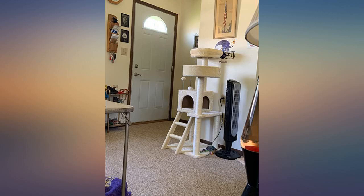Solid quality cat tree on a budget. Definite recommend for 1 to 2 large cats.